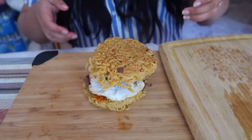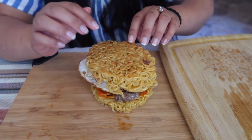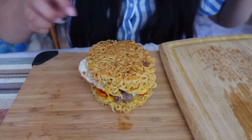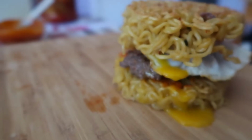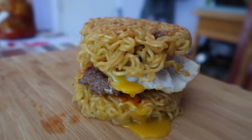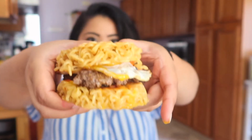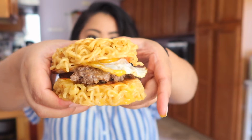And that, folks, is a ramen burger. Look at that egg. Do you see the egg? This is it, guys. This is the ramen burger. Let's dive in.